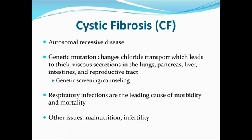So because of these thick, viscous secretions, they are at much higher risk for contracting respiratory infections. And because of the thick, viscous secretions, they generally are at higher risk for airway obstruction. So other big issues, malnutrition becomes a problem because, again, they have the thick secretions in the GI tract, so things aren't digested as well and nutrients aren't absorbed as well. And because of the reproductive tract items, this generally causes infertility.